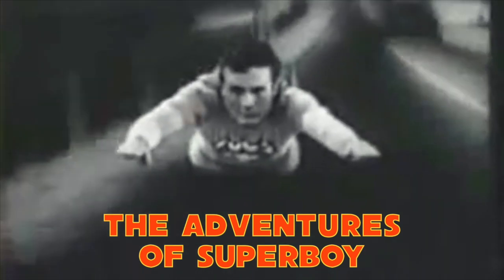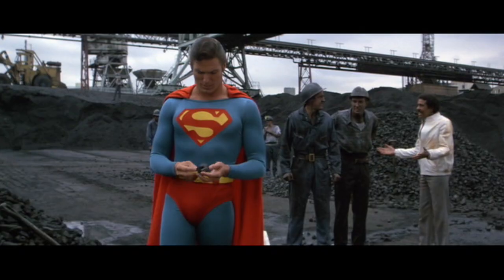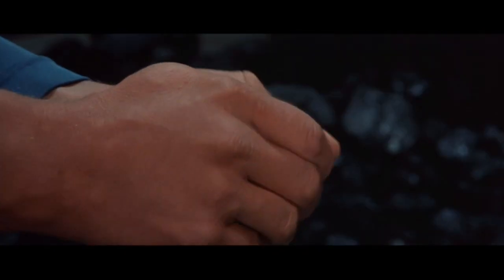Another unsuccessful pilot was produced in 1961, The Adventures of Superboy. This supersuit is a further evolution of Reeves' supersuit. The cape doesn't drape as low anymore, and the cape tucks into the back of the neck instead of the shoulders. This Superboy has the usual superpowers. At one point, Superboy crushes some coal to create diamonds, just like in Superman 3.